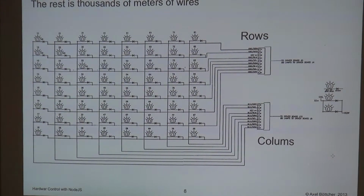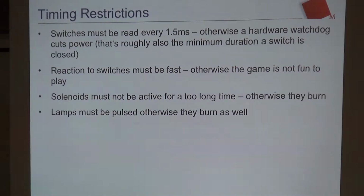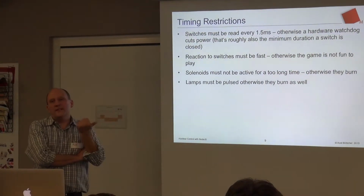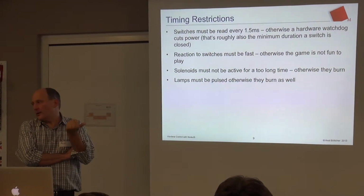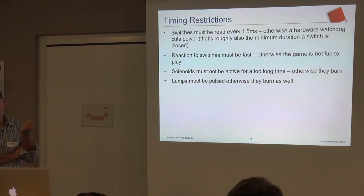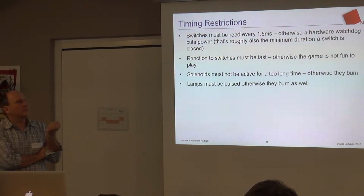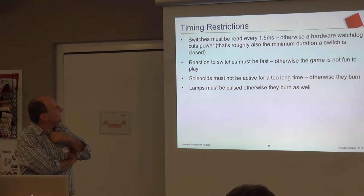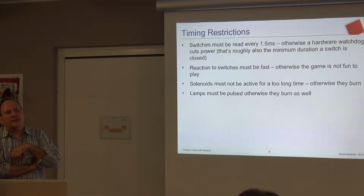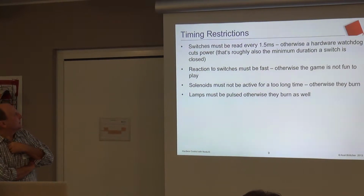Now we come to the part of what problems we had to solve. One thing is we have to scan all the switches at least every 1.5 milliseconds, and that's a design of the hardware board. If you do not read the switches every 1.5 milliseconds, there is a watchdog timer, and that closes a relay and shuts down the complete game.